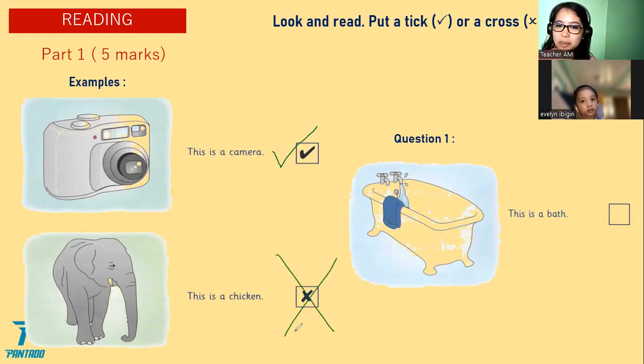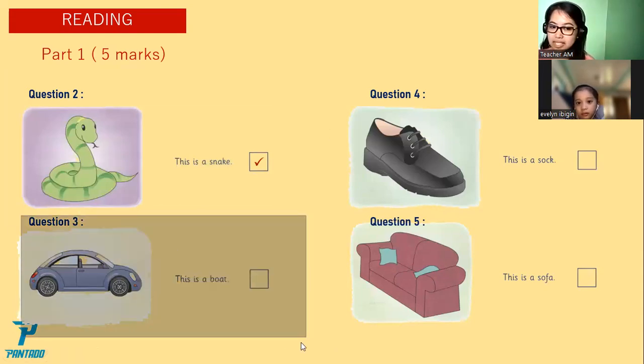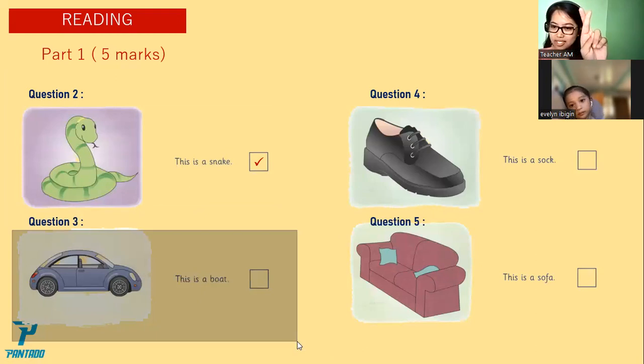Okay, so now here it is. This is number one. Look at the picture. This is a bath. Is that a tick or a cross? Okay, very good. It's a tick. Nice. How about number two? Okay, this is a snake. Look at the picture. Is this a snake, tick or a cross? Okay, yes. So this is a tick. Great job. How about number three? This is a boat. Tick or cross?